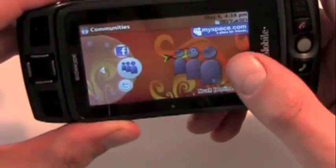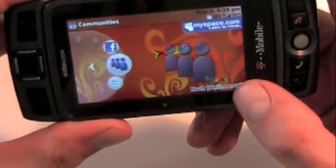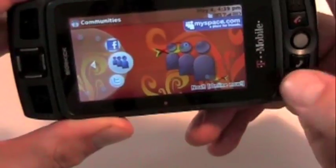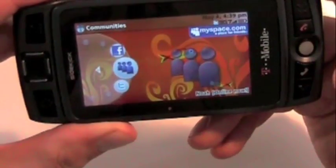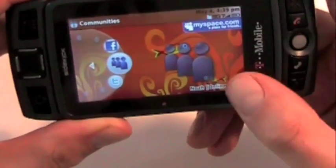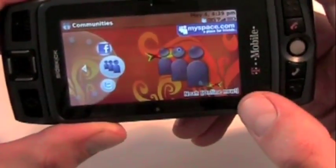The MySpace app, I've actually been having trouble with. I have not been able to get it to go any further than this. If I click through to the next screen, it's just been leaving me stuck at the sign-in screen. It won't even go to the sign-in screen now. I just hit the trackball. It won't go any further. This is as far as it'll get.